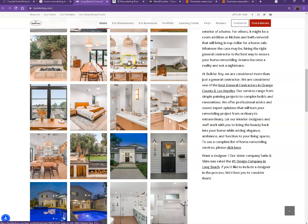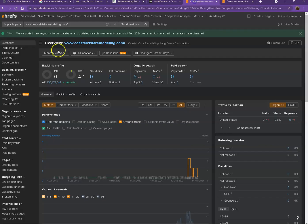So let's go ahead and dig deeper with the numbers instead. So we have here Ahrefs, one of the paid tools that we're using for us to have some more information on the back end of your website. We'll talk more about the numbers, so let's start off with DR.